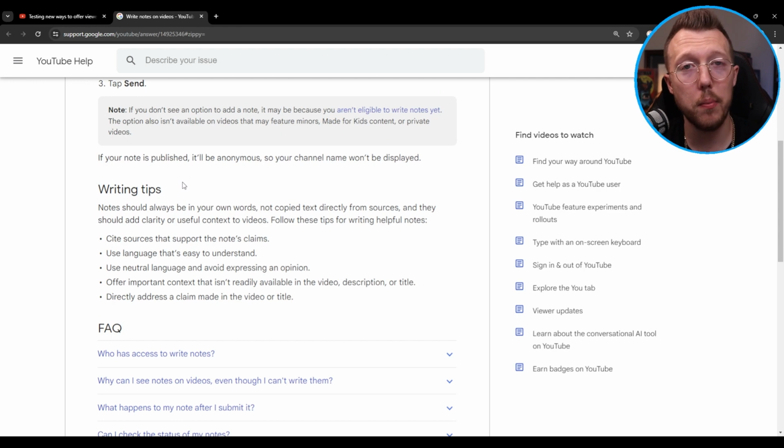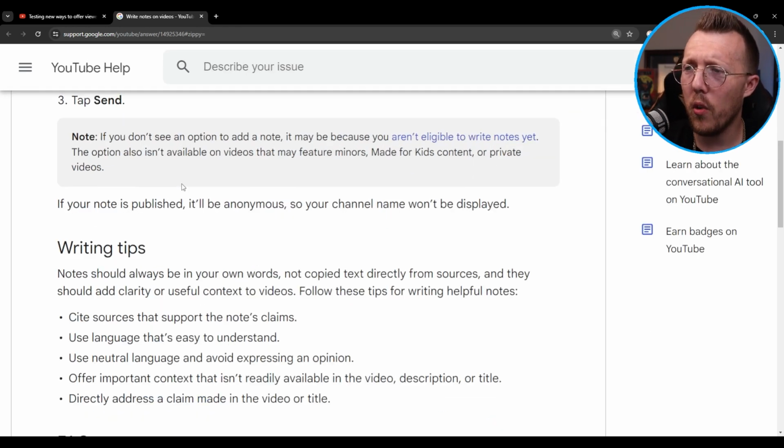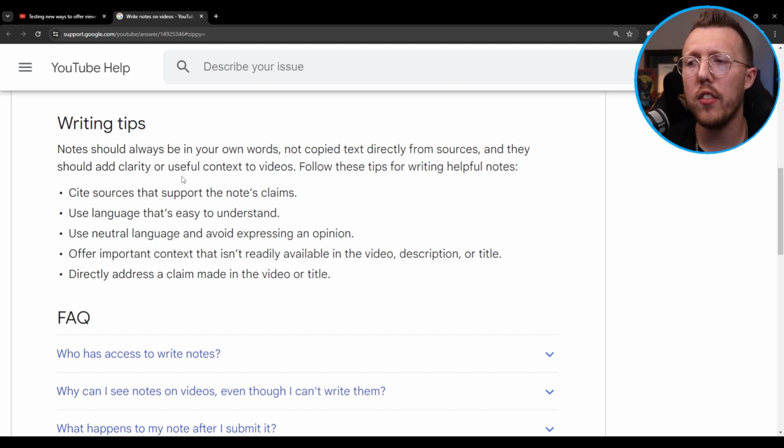And there's some writing tips, as there always is. Call them best practices. I think they're just no-brainers. Okay, if you're going to write this, here are some things you need to think about. First and foremost, if you're able to cite a source, it's going to support the note's claim. Anybody can say anything. I know anyone can technically make a source, but the more sources that are echoing the sentiment and the information objectively are only going to be additive to the note.